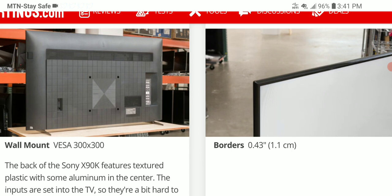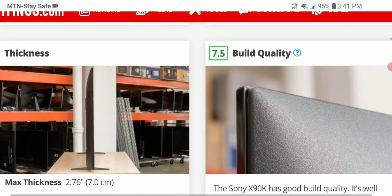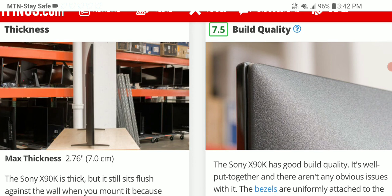It's not the best in off-axis viewing. They're saying the color reproduction in off-axis viewing is poorer than the previous model. That's something that they are not very, very happy with. And they even criticize the local dimming features on it, and they're saying, look, the black level on this new X90K isn't up to par. It's a lot to be desired.